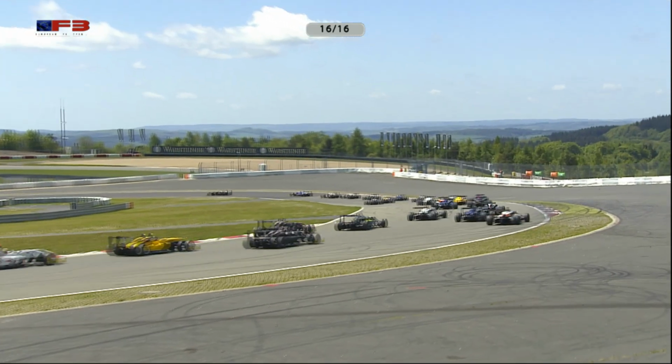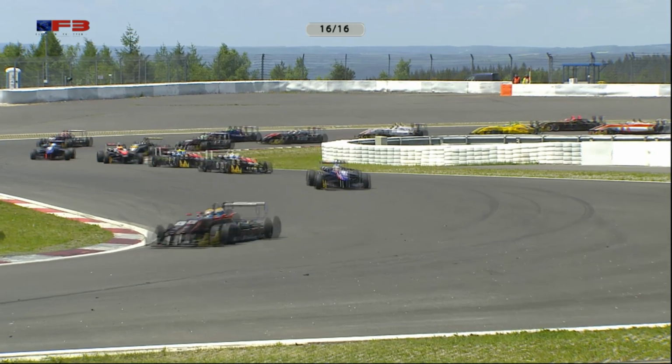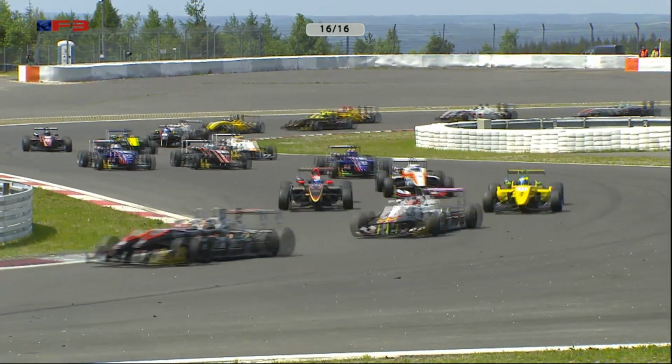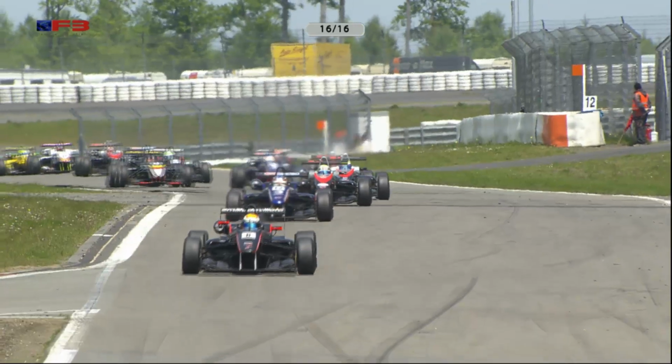One of the BVM cars is struggling as well. It's either Vicky Piria or Mario Marasca. Look at who that was momentarily. It's looking to try and make progress there.